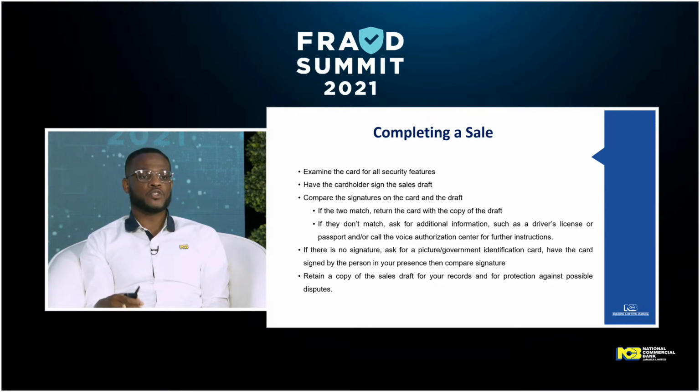If the two do not match, return the card. If the two match, return the card with a copy of the draft. If they don't match, ask for additional information such as a driver's license or a passport. And there are two times when ID comes into play.